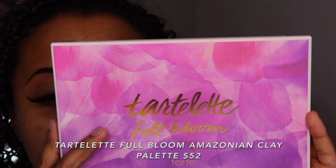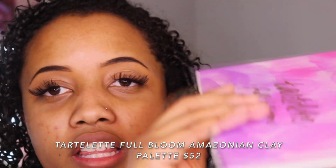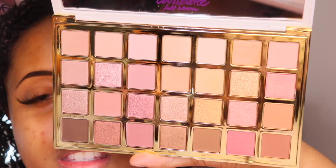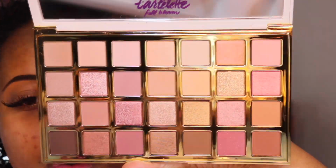I am super excited to try this eyeshadow palette for you guys. This has been sitting in my collection for so long, and I have been trying my hardest to pump these videos out. Tartelette Full Bloom eyeshadow palette, and this is what it looks like. Just truly an awesome everyday pinky nude type of eyeshadow palette. The reason that I was so excited when this came out is because Tarte probably has one of my favorite high-end eyeshadow formulas. The colors are super buttery, very blendable. The glitters and shimmers are magnificent.